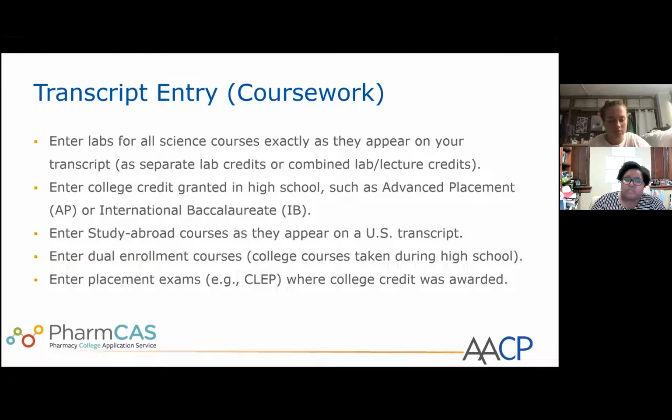And then if you happen to have dual enrollment courses, which are college courses taken during high school, those are considered freshman courses and therefore should be listed under the college where you took them in that freshman term. You do not report these courses again as transfer credits at the undergraduate institution, just the first time they appeared. And then lastly here, enter placement exams such as CLEP where college credit was awarded.